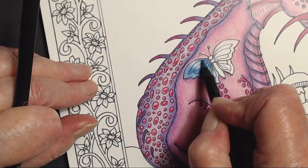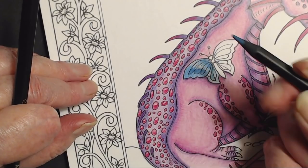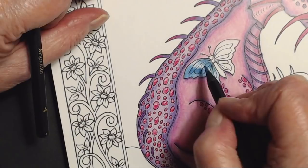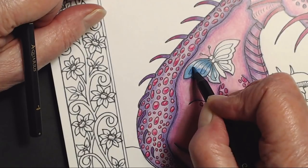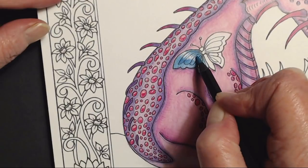Maybe even pulling a little bit of it. Now I'm back to the Venom Green. So adding a little bit of that in there. And just sort of working slowly and using the space until you find exactly where you want that light.